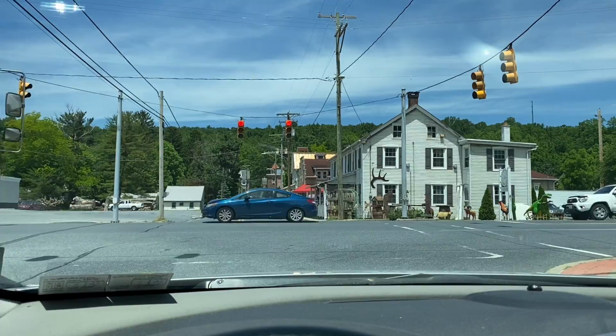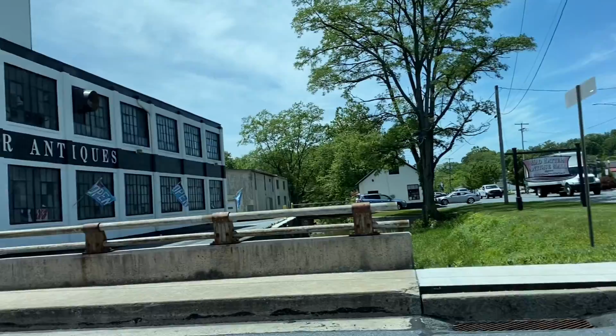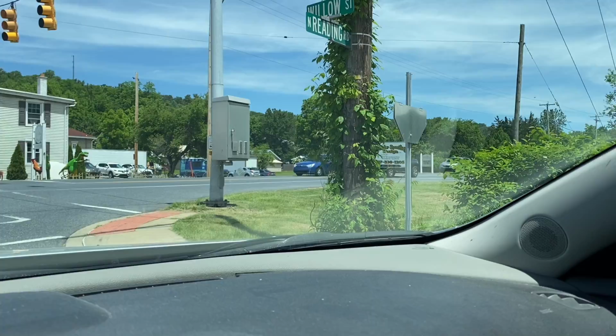Alright guys, so I ended up getting Secretariat, and then, what am I saying? Dude, I got Tinseltown. So this is a street called Reading, and apparently it's full of antique stores. This is where I went, to Mad Hatter. And that was the store. The antique store. And now we're going that way, and apparently there are many other antique stores. Alright, here we are.